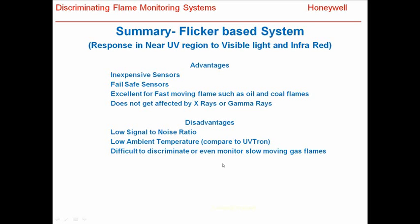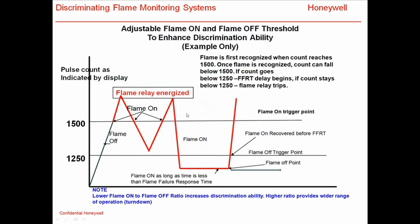And in this country now, in the USA, most power plants that used to have oil as a startup burner or igniter, and small load-carrying burners or partial load-carrying burners, have now been replaced gradually with gas. So we need a scanner that should be able to take advantage of both a flicker-based system for oil and coal and a UV tube-based scanner that will also be able to monitor the gas flames. So we have a combination that we will discuss in a few minutes.